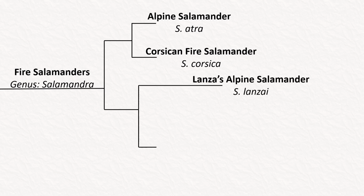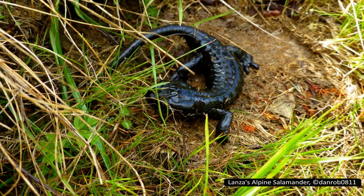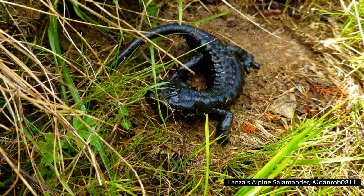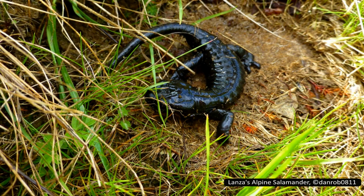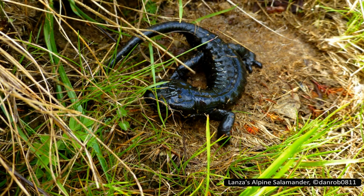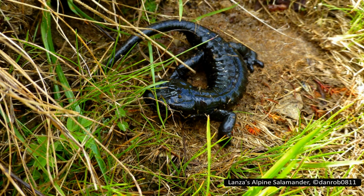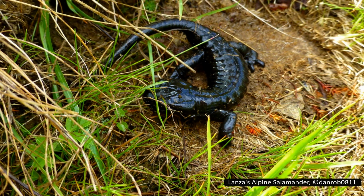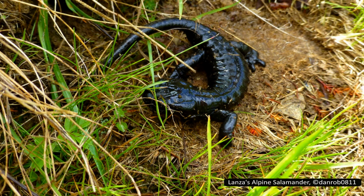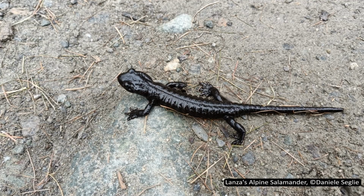Lanza's alpine salamander, Salamandra lanzai, is the other species that is typically completely black. It is sometimes known as the large alpine salamander, since it is bigger than the alpine salamander we looked at earlier. It can get up to 16 centimeters or 6 inches long. Its head is flat and its long tail is often rounded at the end. Like other salamanders, they eat mostly invertebrates, including insects, spiders, and slugs. They prefer subalpine prairies, but can also be found in montane forests, especially near streams.